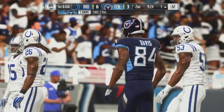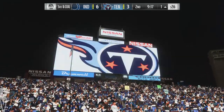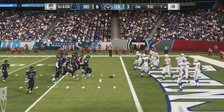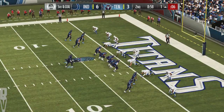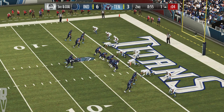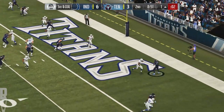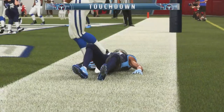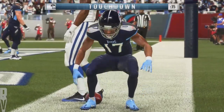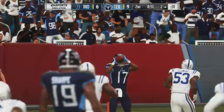Now it's third and goal. They've been denied touchdowns in the red zone twice already. Here comes third and goal. They'll throw again, Mariota. Got a man, and it's taken in for a Titans touchdown. In for the score. And the Titans are able to strike for 6.